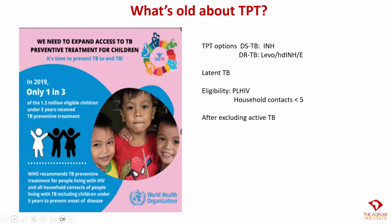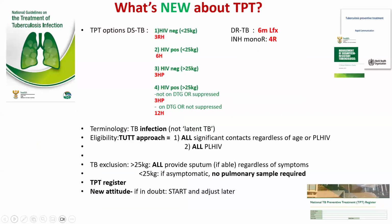And we used to call it IPT, because the only thing we gave anybody was isoniazid. And for RTB, the recommendation was to give a combination of levofloxacin, high-dose INH, and ethambutol. What's new? In the new TB infection guidelines, the first thing is, you can see we don't talk about latent TB anymore. It's called TB infection.